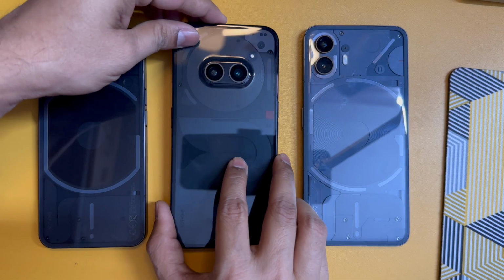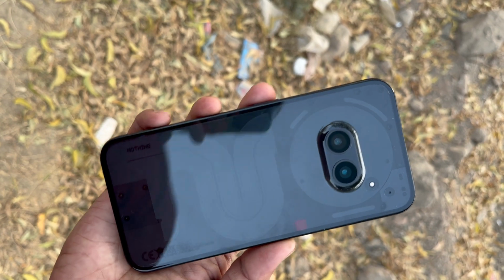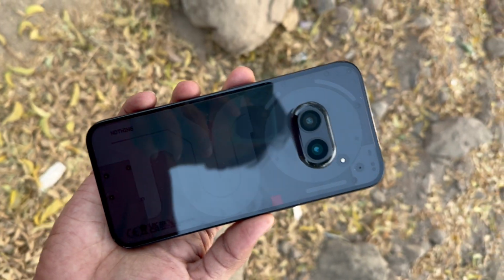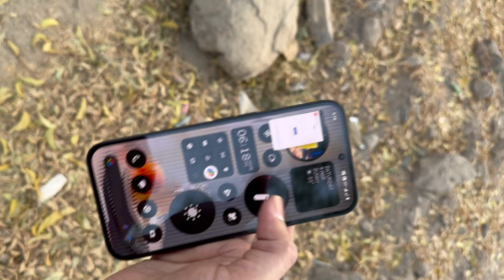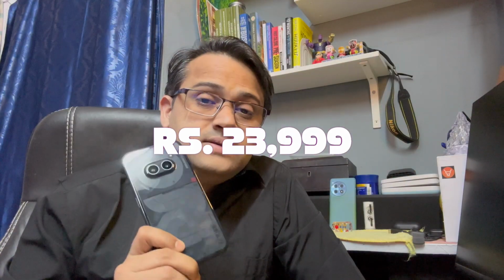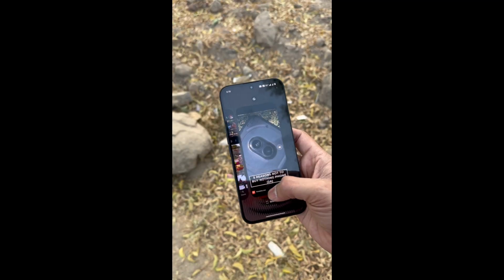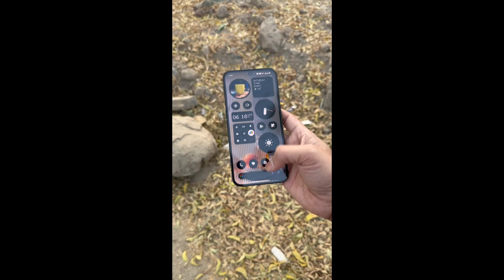Now Nothing has launched this Nothing Phone 2A, which combines the elegance of Phone 1 and the brains of Phone 2, all packaged at a sweet spot price of rupees 23,999, and it's a perfect blend of style, performance and affordability.